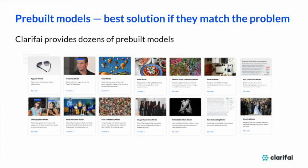So we have models for celebrities and food and faces and not safe for work activities and demographics. And if one of those is a good match to your problem, that's absolutely the best place to start. And it's a very quick start. In fact, you can start by deploying first.